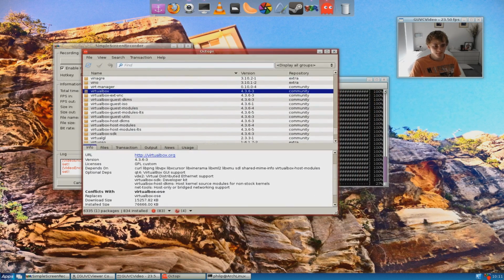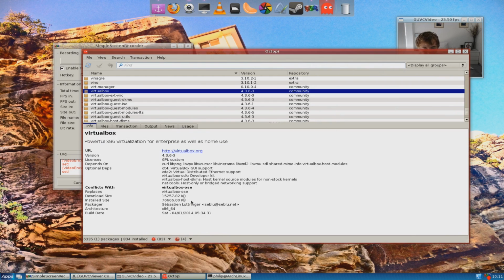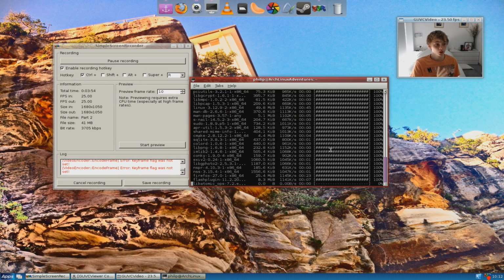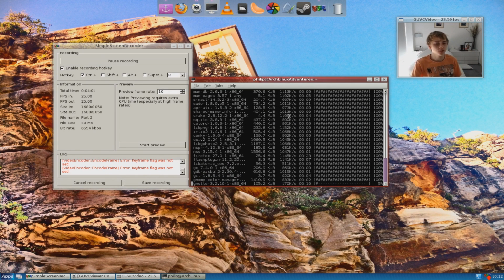Let's make this bigger. Conflicts with VirtualBox OSE. Don't know what that is. Download size is pretty big. Optional dependencies. I'm probably going to need this stuff to get internet. Depends on. Okay, so we're going to try and install it through this, but I'll quit that now just because I don't want to install it during an update. As you can see, this Ethernet cord is working with Arch Linux. No driver needed or anything. No driver was needed with Windows either. But it's good to see that this is actually working.